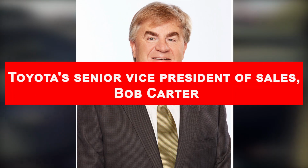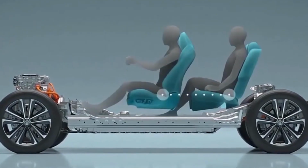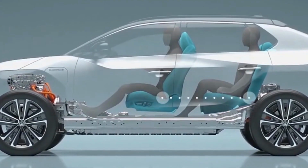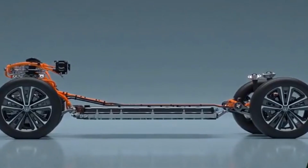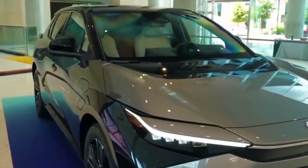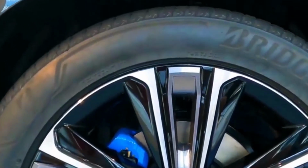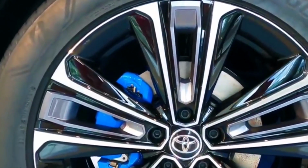Toyota's Senior Vice President of Sales Bob Carter has previously stated that he wants Toyota to be the Macy's department store of powertrains, with a wide range of internal combustion engines, hybrids, plug-in hybrids, battery electrics, and hydrogen fuel cell electrics. The BZ4X fills a gap in the battery electric market, since the car maker presently has no EVs in its inventory in the United States.